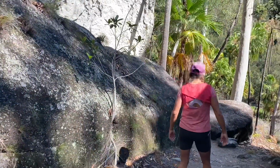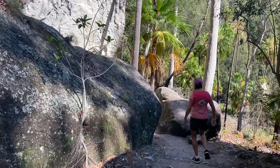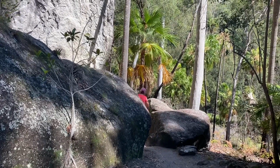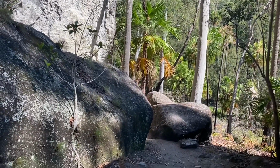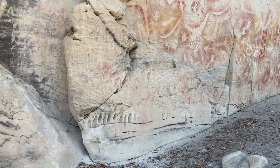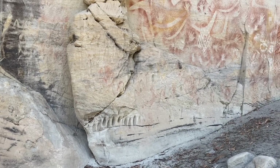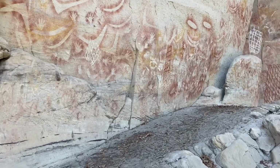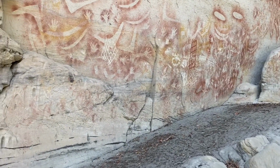We're on the hike, and this is Carnarvon Gorge in the central Highlands of Queensland. On our way to the art gallery, 3,500-year-old indigenous paintings. Work of the Bidjara and the Karingbal people. They used to do these stencil arts by chewing up ochre and then creating a stencil.